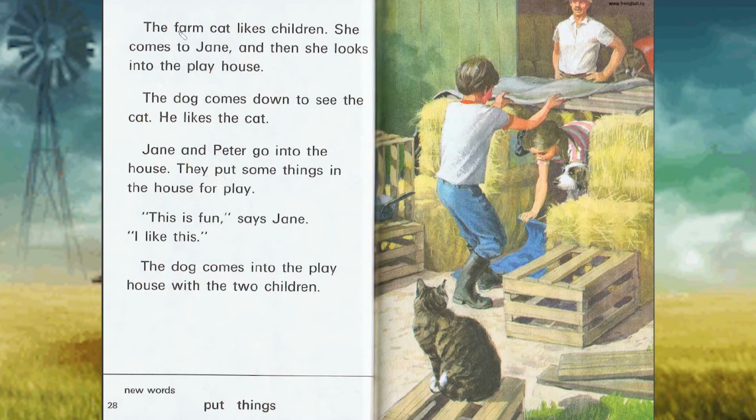The farm cat likes children. She comes to Jane and then she looks into the playhouse. The dog comes down to see the cat. He likes the cat. Jane and Peter go into the house. They put some things in the house for play.